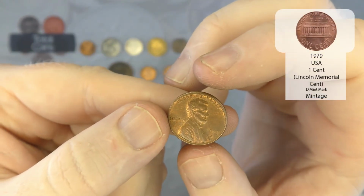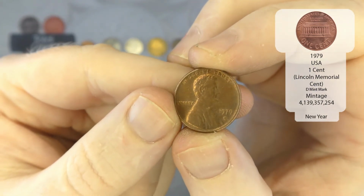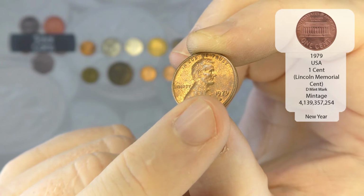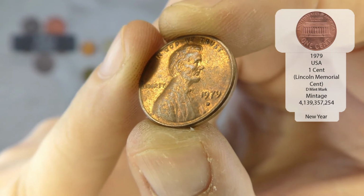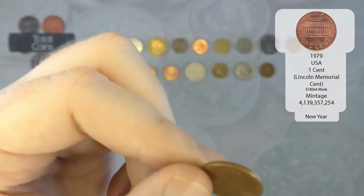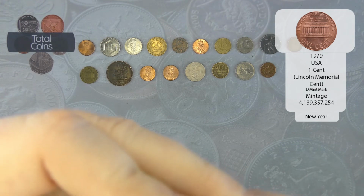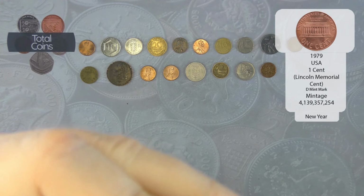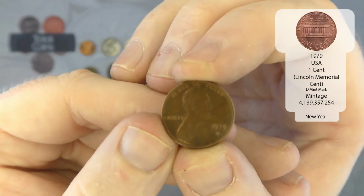US 1 cent number 79, and for that we get a 1979 D mint mark. So you'll see just down the bottom there under the 79 is where you'll see the D mint mark. I'm just trying to see if I can actually get it so you can see it a bit better. That doesn't look like a D. I'm sure it is. On my display it's not looking like a D. It actually looks to be filled in. So it's probably just a bit of dirt inside the letter.